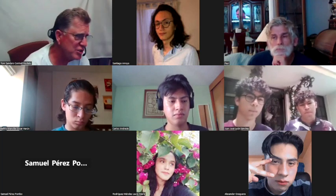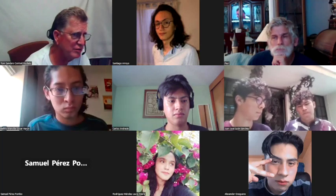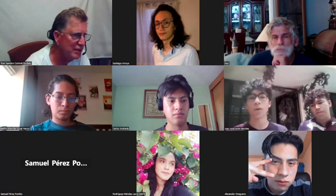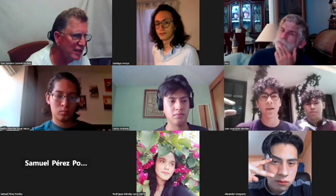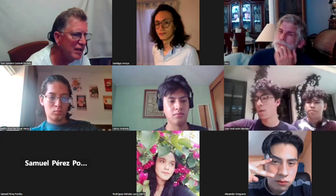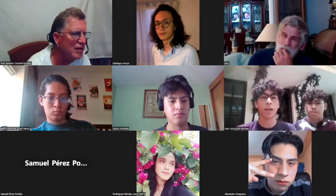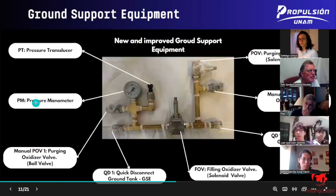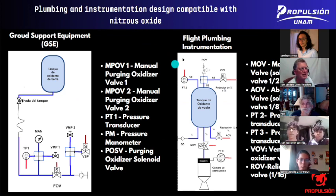Are you having pressure transducers on the rocket for your NOS pressure? Yes, we have one. If you can put the presentation on our P&ID of the rocket tank, there we have three valves at the top of our oxidizer tank, which are a relief valve, a ventilation valve, and the pressure transducer to have real time readings. Yes, so the pressure transducer. Okay, I got it. Thank you.